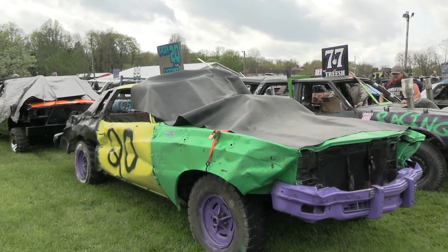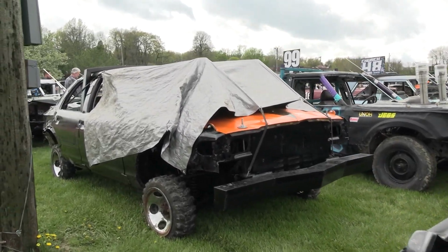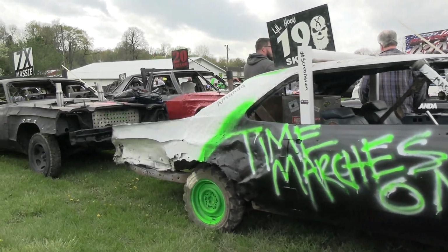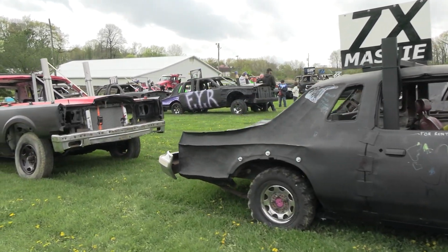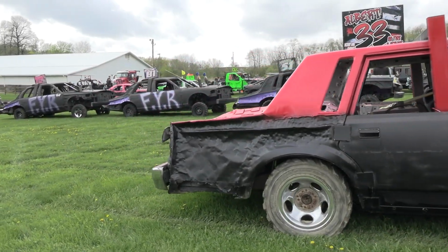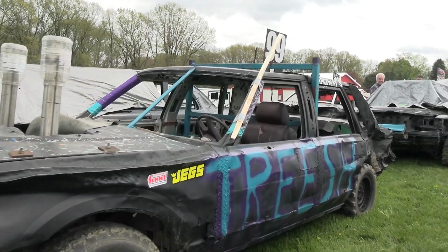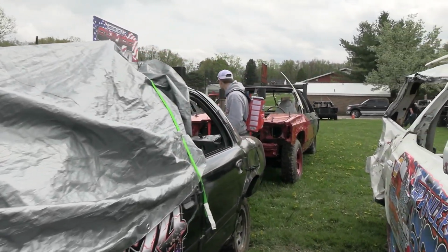All right, so I don't know for sure because nothing's labeled over here, but I think these are the bumper swap full size, or if not this row, certainly the next row is. Or motor swap, I guess, sorry. So some old iron making its way out here. It was raining earlier, so some of them got them tarped and being smart. That's what I'd be doing.